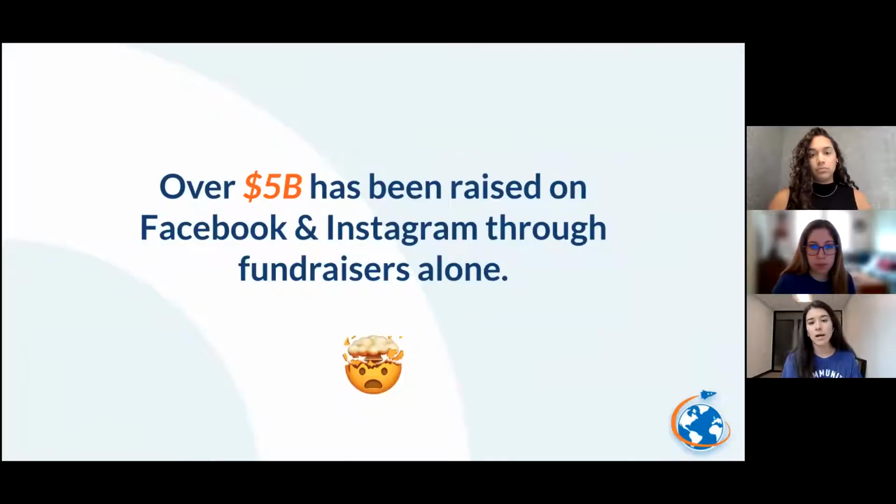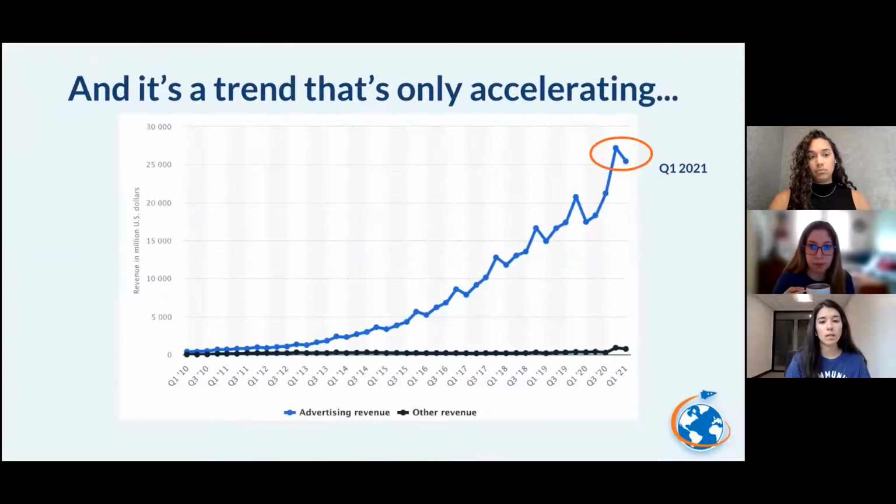With these statistics in mind, Facebook has announced that they've raised $5 billion on their platform giving tools alone. And if you're not familiar with the Facebook giving tools, it's the Facebook fundraisers, or some pages have the option to donate directly onto the page. So this doesn't include when somebody goes to your website and donates there. So it's $5 billion just directly on Facebook, which is really huge. And this trend is only accelerating with time. Facebook as a platform is crushing it.